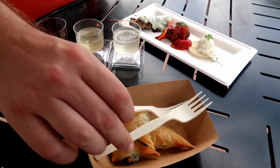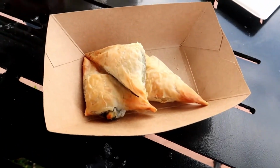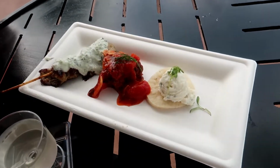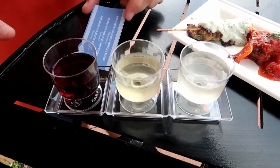We've now been to Greece. So I've got spanakopita, and then Carl has a taste of Greece as well. It's got lots of little bits on it, and then also a Greek wine flight.